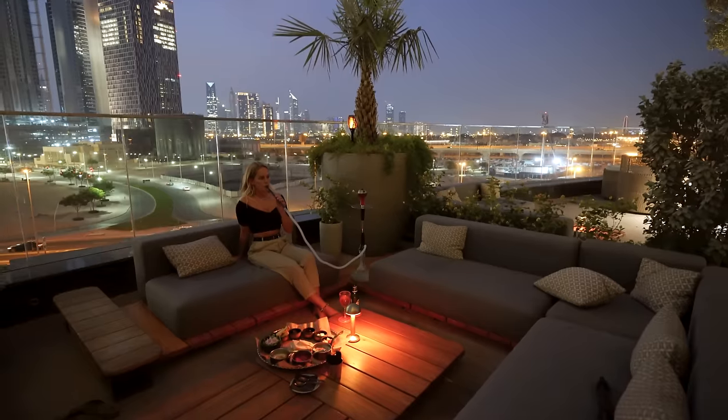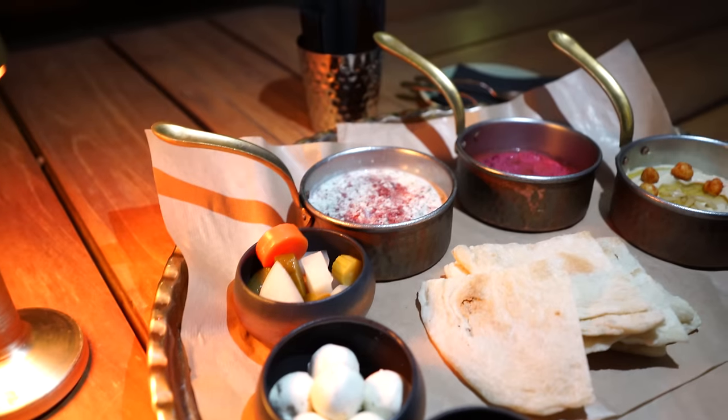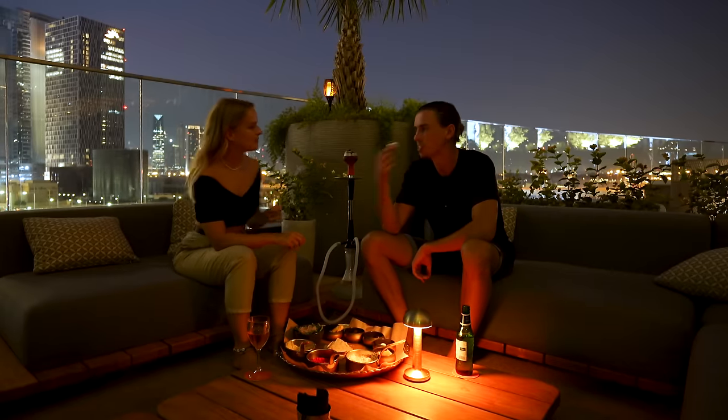We've just ordered a shisha, when in Rome, and a couple of drinks and a mezze board. I haven't had shisha for about 15 years, it feels like. No, that would make me way too young. Anyway, it's been a long time. It's really nice. It just feels like the vibe here, you know.